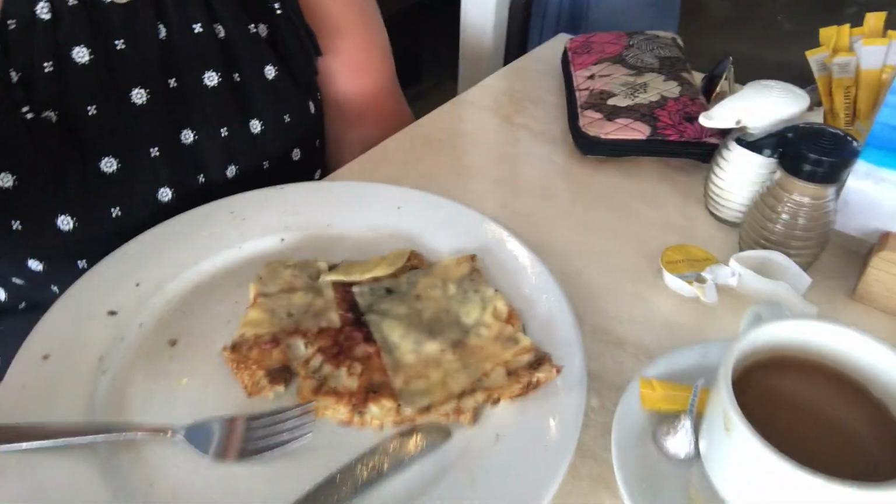My husband is sucking down his Nutella. He ate his pancake. I don't think he liked it at all because, as you can see, his plate is completely empty. But now he's eating his Nutella with a fork because why not? Anyway, coffee's good. This is really good. I'm going to force myself to finish the last of it because it's really, really good.